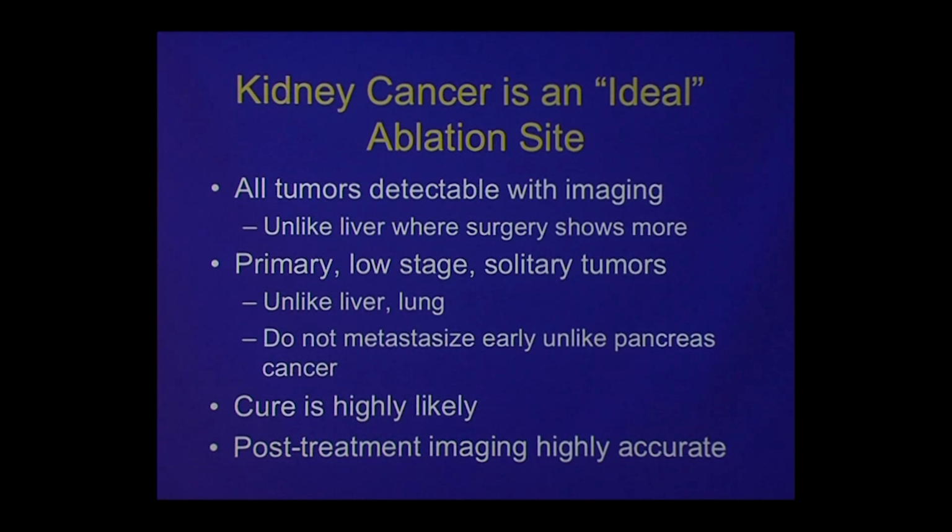Unlike other areas like the liver, we may see some tumors, but when they go to surgery, they may find spread in areas that we couldn't see well, or even tiny tumors in the liver which were not shown on scans. That happens. In the kidney, these are primary tumors, meaning that they started there. They're usually single tumors, and they usually have not spread because we find them at an early stage. And they don't metastasize early, like pancreas tumors might be small, but they spread very early on, and usually it's too late by the time we've made the diagnosis to even consider doing any kind of a treatment like this.